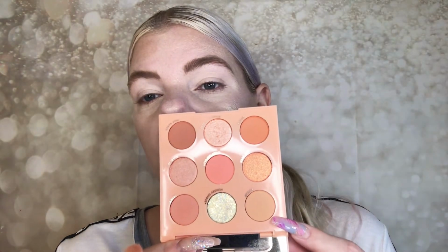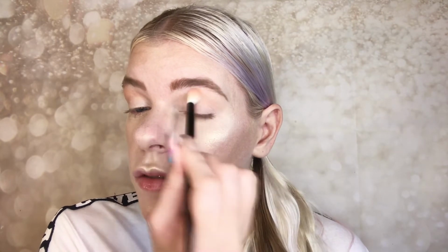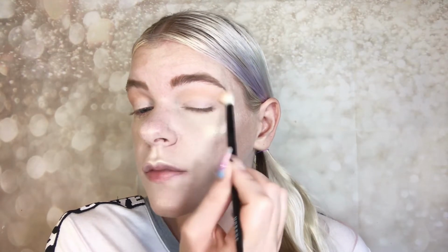I'm not really going to do a really colorful eye look, but I do want a little bit of dimension on my eyes. And I am going to go in with this lighter shade right here. This is a really pretty neutral peach shade. It's not too peachy, it's not too orange or anything. I'm not going to do too much to the eyes just because this is more of a glow up makeup. I want to stay more focused on the skin, not the eyes.